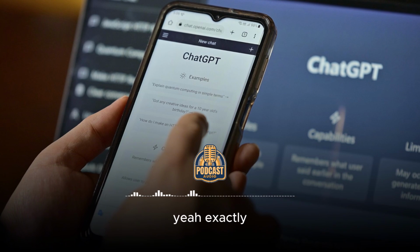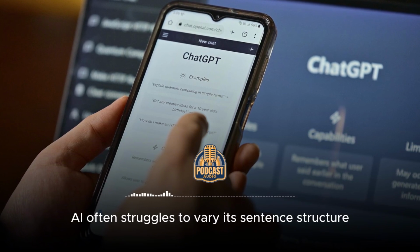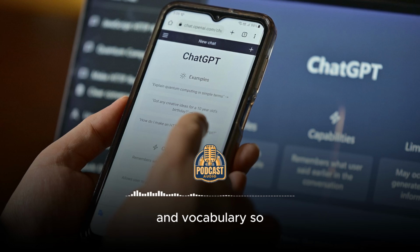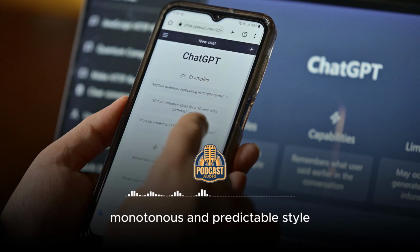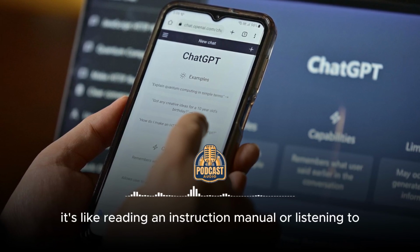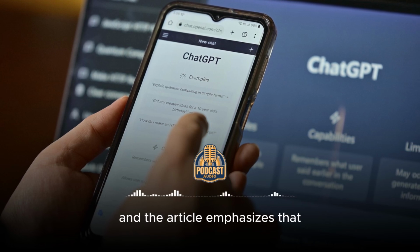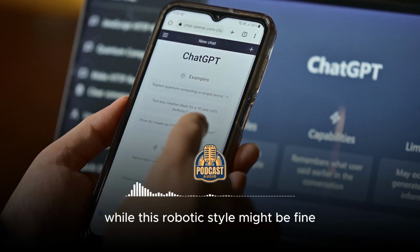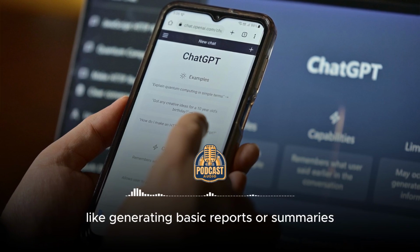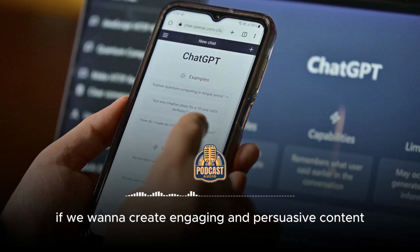And then another giveaway is repetitive phrasing. AI often struggles to vary its sentence structure and vocabulary, so you end up with this kind of monotonous and predictable style. It's like reading an instruction manual or listening to a broken record. That's a good way to put it. And the article emphasizes that while this robotic style might be fine for certain tasks, like generating basic reports or summaries, it's definitely not what we're aiming for if we want to create engaging and persuasive content.